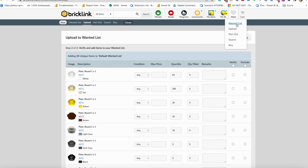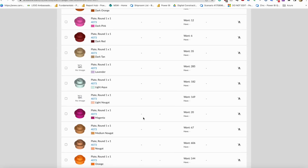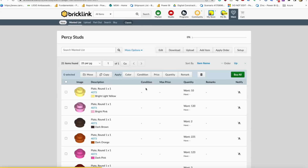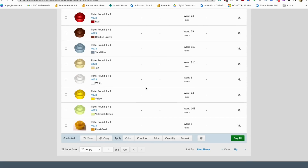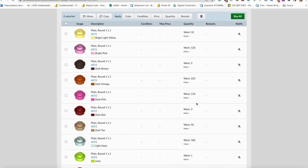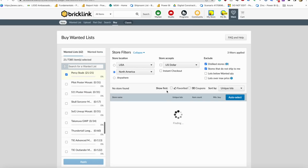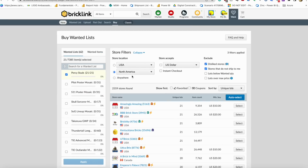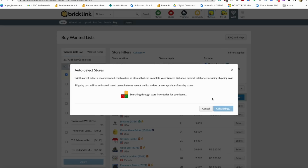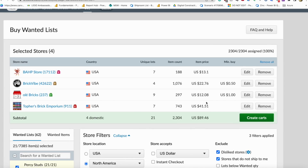I already had a wanted list created for my actual Mosaic pieces for Percy, so let's take a look at that right now, where you can see this was the initial wanted list. I pared it down and optimized the coloration to just be this particular list and went from there. So this is a little bit over 2,300 studs, and this is not counting the pieces used for the frame. Bricklink has a really easy thing where you can just hit buy all. I needed to get them all in North America because I wanted these to come quickly, and it spits out an average price of around $89 for just the studs themselves.